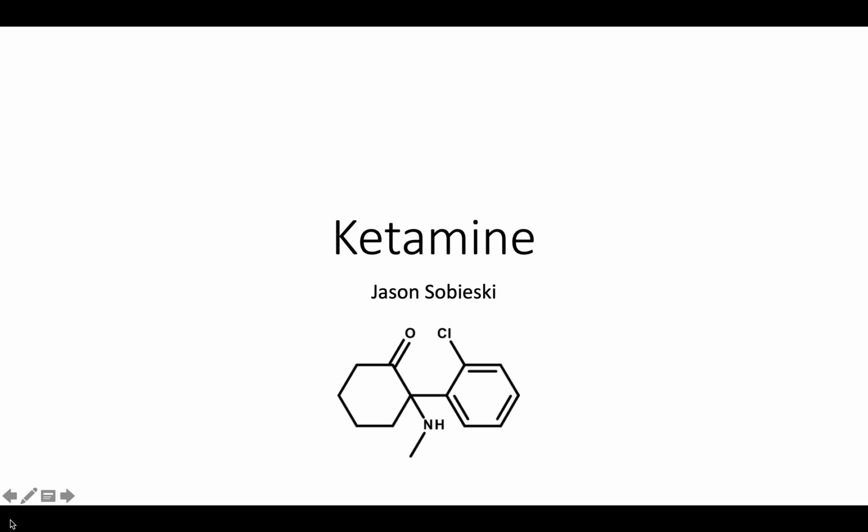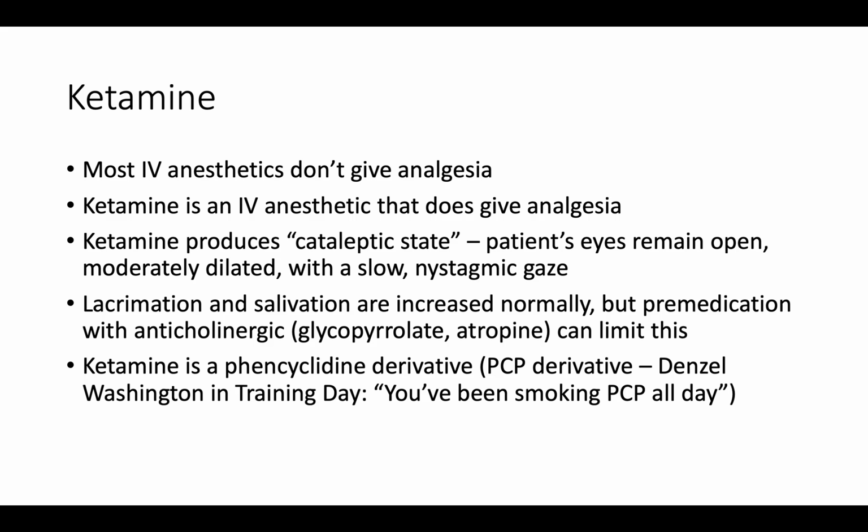Ketamine. So ketamine is an IV anesthetic. Most IV anesthetics don't give analgesia. However, ketamine is an IV anesthetic that does give analgesia. Ketamine produces a cataleptic state.